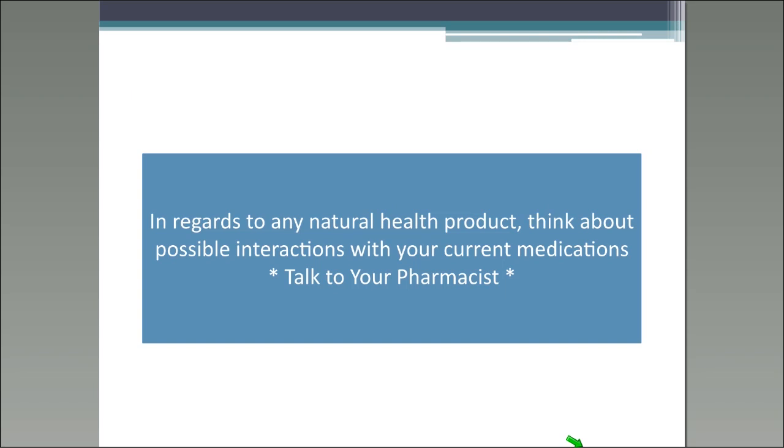And this brings me to the point that a lot of patients in the community, whether it be Parkinson's disease or something else, I always have to tell them that for any natural health product, you have to think about possible interactions with your current medication. You really have to talk to your pharmacist so they can do an interaction check. That being said, in some cases certain natural health products have ingredients or herb extracts that we can't find in our interaction software, so it might be challenging as well. With natural health products, you just have to be really careful.